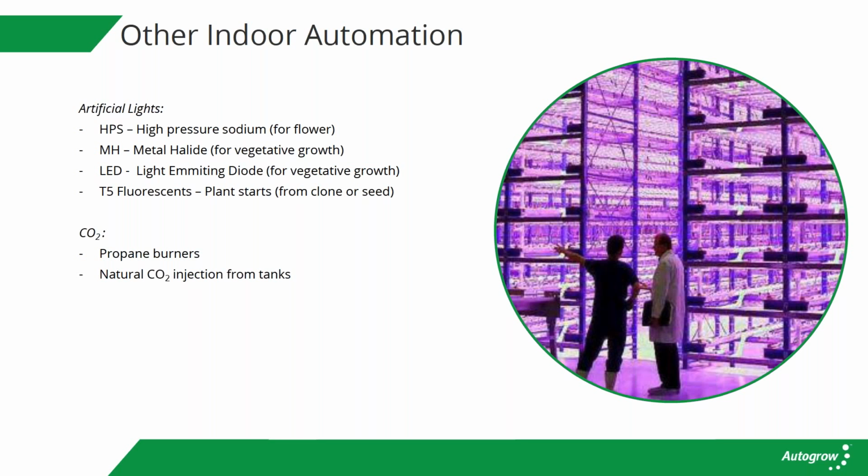A fourth type of light is something simple like a T5 fluorescent. You can use these in plant starts where you've got clones or seeds. This is a growth stage where the plants aren't requiring the energy from the light. We're just using the light more to trigger them. Yeah, and T5s are fantastic because they're an inexpensive way to get your seedlings started. So those are fairly popular.